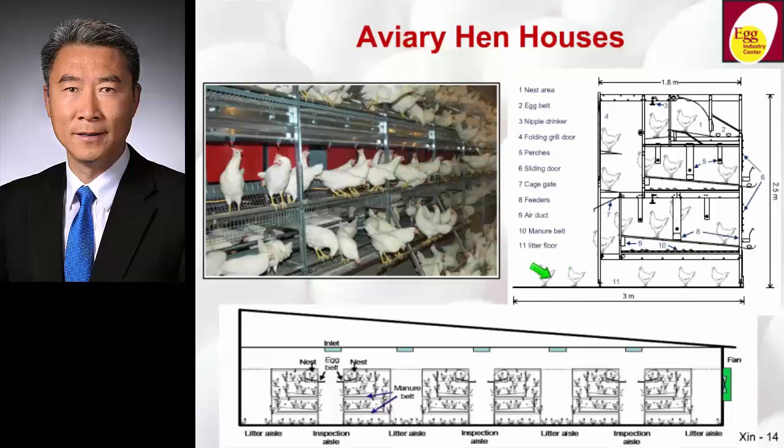So it's cage-free. Some of the systems have a door that automatically closes or opens, to do nest training. This makes sure the eggs are laid in the nest instead of having a lot of floor eggs, which generate food safety concerns. Okay, the idea here is that multiple tiers better utilize the vertical space. This is a cross-section view. You can see these colony rows, then the open floor areas, and then the inspection aisles for the workers.